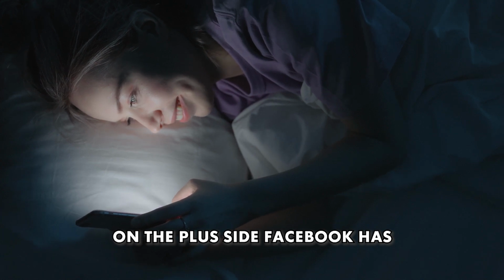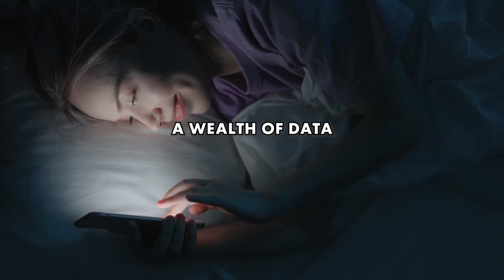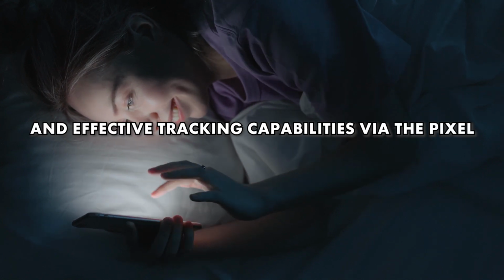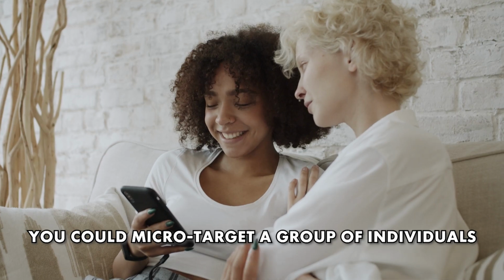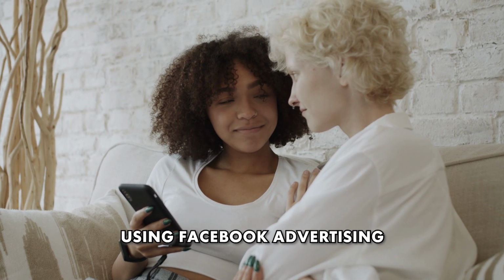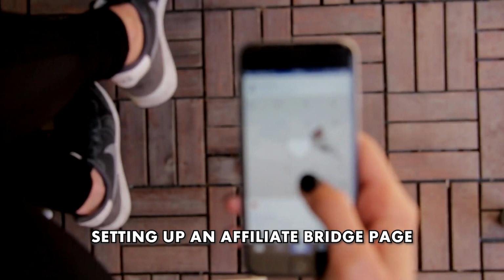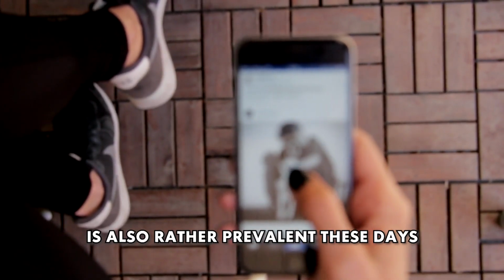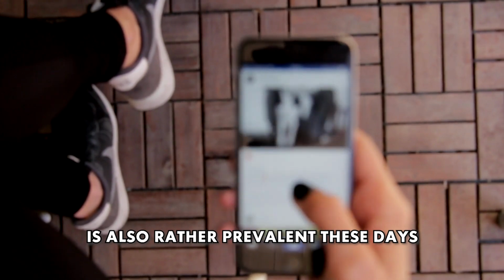On the plus side, Facebook has a sizable user base, a wealth of data, cutting-edge AI, and effective tracking capabilities via the pixel. You could micro-target a group of individuals with a very particular offer using Facebook advertising. Setting up an affiliate bridge page to direct your cold Facebook traffic is also rather prevalent these days.